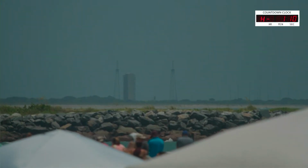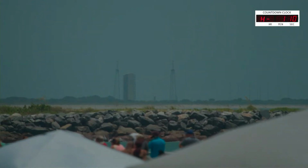The launch window today extends until 2 p.m. Eastern Daylight Time, or 1800 UTC. There are some rain showers starting to build inland over central Florida. These rain showers are moving generally to the northeast. Currently, weather conditions here on Cape Canaveral are still go. They're still observed green at this time for a launch, but it remains to be seen if those conditions remain green and go for launch when Astra sets their new target T0, or liftoff time.